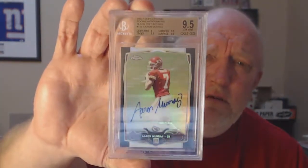Okay, the black is next, and the black is numbered to 25. You got a 9 on centering, edges 9.5, corners 9.5, and surface 9.5, with a total grade of a BGS 9.5.